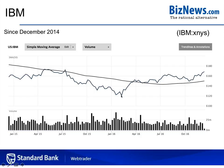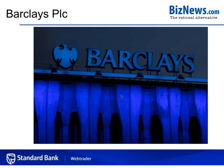As you can see, in February this year, the stock was around $120. IBM is now trading at just below $170. So Warren Buffett is just about breaking into profit on his massive investment that he's made in IBM. Here's a company that is well known in South Africa through its ownership or past ownership of ABSA. It's in the process of selling that.